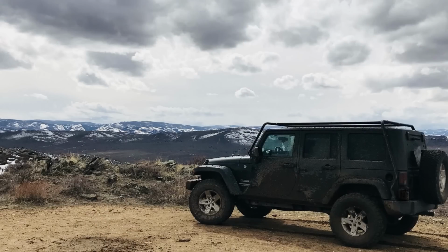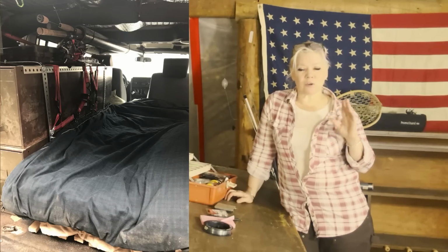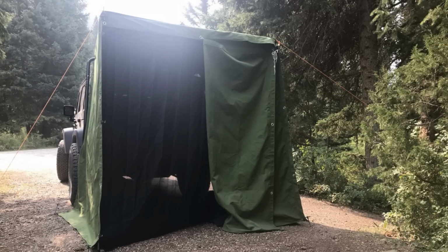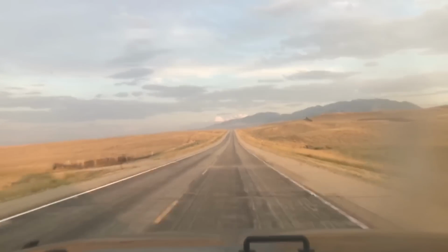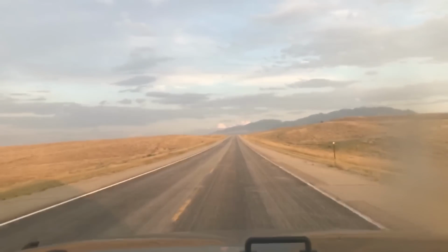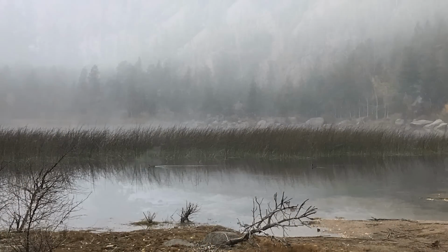As my children got older, I started overlanding, which meant that I had outfitted my Jeep to allow me to camp inside my Jeep. I constructed this tent that I could connect to the back of the Jeep that gave me a place to stand up and sit in the shade or get out of the elements while camping. And every opportunity I had, I was traveling through as many states as I possibly could and camping at as many primitive campsites as I was able to do.